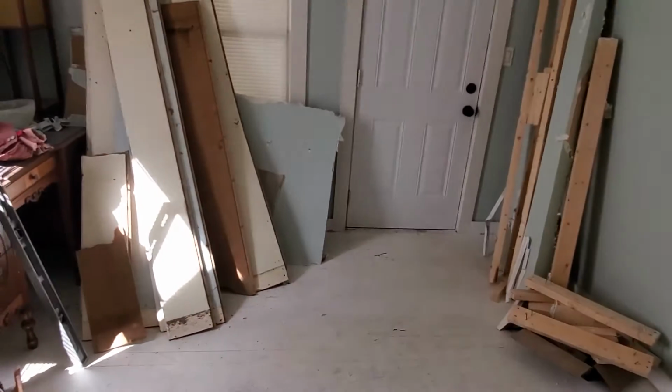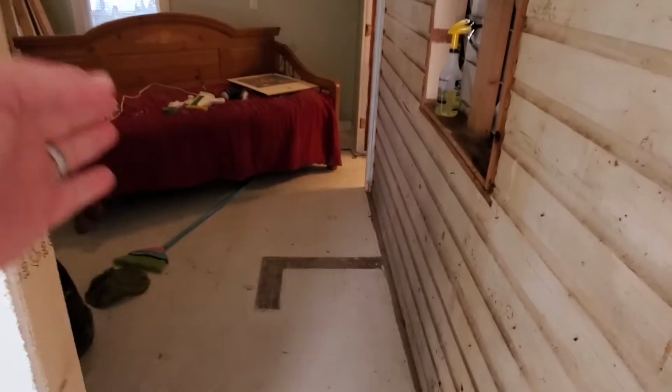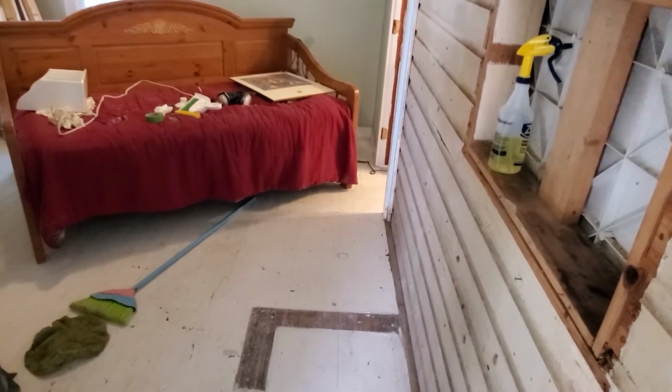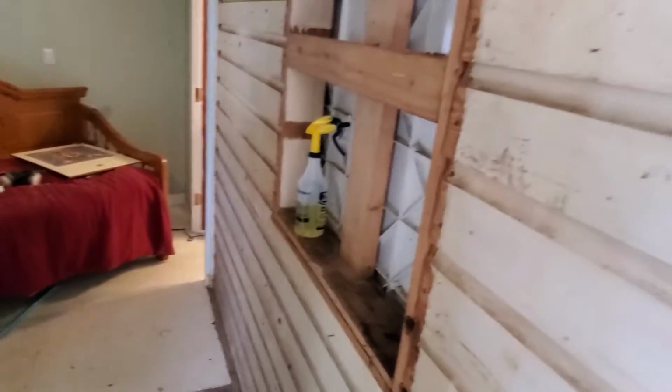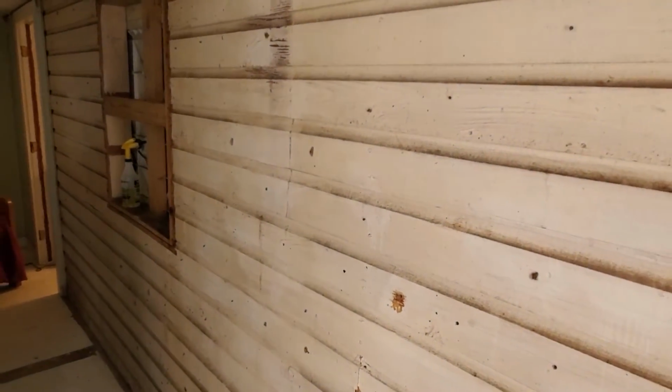That way this will be a closed off office with probably pocket doors. This room will probably have pocket doors along this hallway that we're making. And all the original outside of this house is going to stay like this. We have lights and some other stuff that we're going to light up this hallway with.